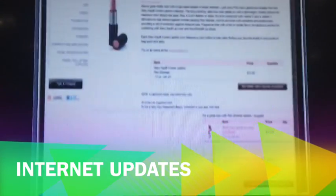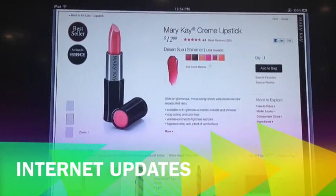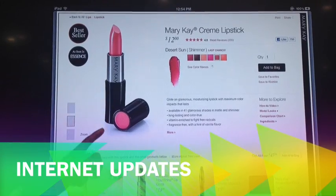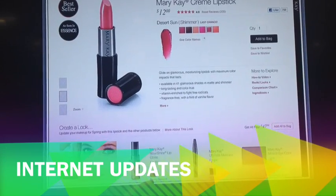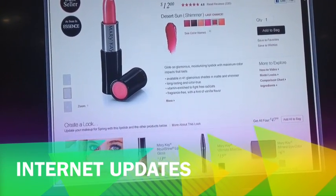Product pages of your website look like this today, but they're going to get a big makeover to look more like this. So if she changes the shade, it's going to change the shade rub as well as the lipstick also. She made videos. There's also related products as well.